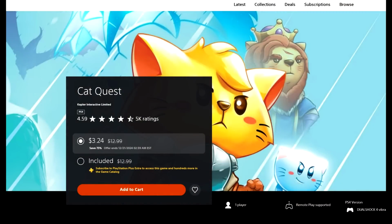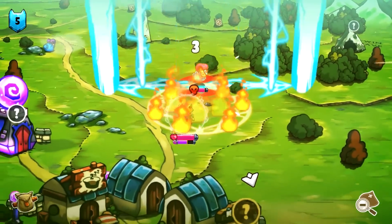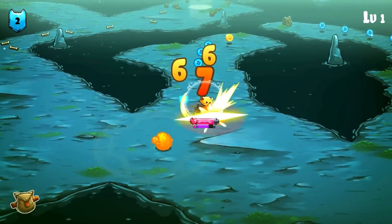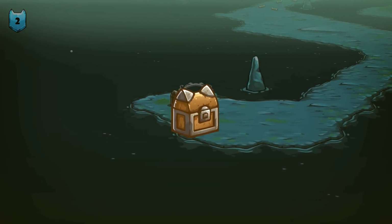Cat Quest is $3.24. Always like to give a recommendation to Cat Quest because I just feel like it's a super accessible game. Anybody can really get into it, and if you need something that's a polar opposite from the Souls-likes you're playing and something a little bit more relaxed and easygoing, Cat Quest is going to offer you exactly that. And for $3 and change, it's a charming RPG that's not super lengthy, but well worth it as far as a playthrough is concerned.